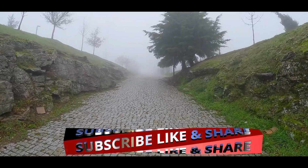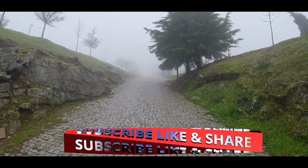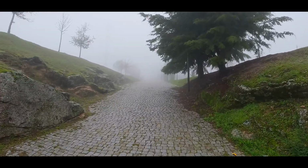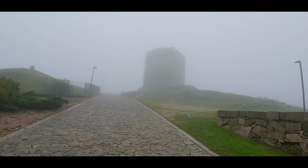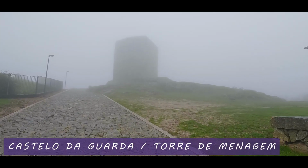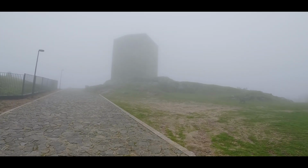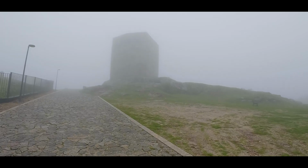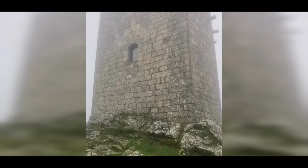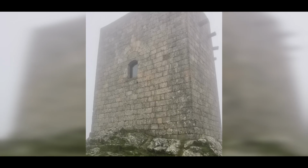As we mentioned at the beginning of the video, Guarda welcomes us with a thick fog. We start our tour in the castle, built in 1199 by King Dom Sancho I, of which only a piece of the wall, the Gothic-style Tower dos Ferreiros, and the Tower of the Tribute remain, where the Museum of the Heritage of Guarda is installed, and where if there is no fog, you will enjoy a beautiful view of the city.